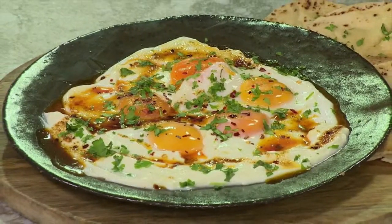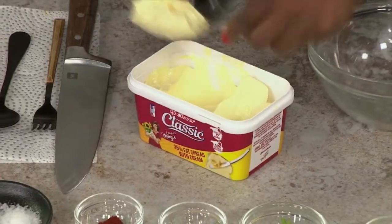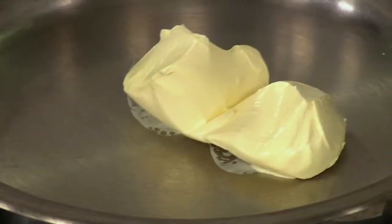This chili egg and garlic yogurt dressing thing, it's delicious, and it has levels of flavor. We're starting off with a chili spread that we put on top. What this uses is our Clover Classic fat spread. You might think that this is a lot, but the whole idea is this is where the flavor is going to be.